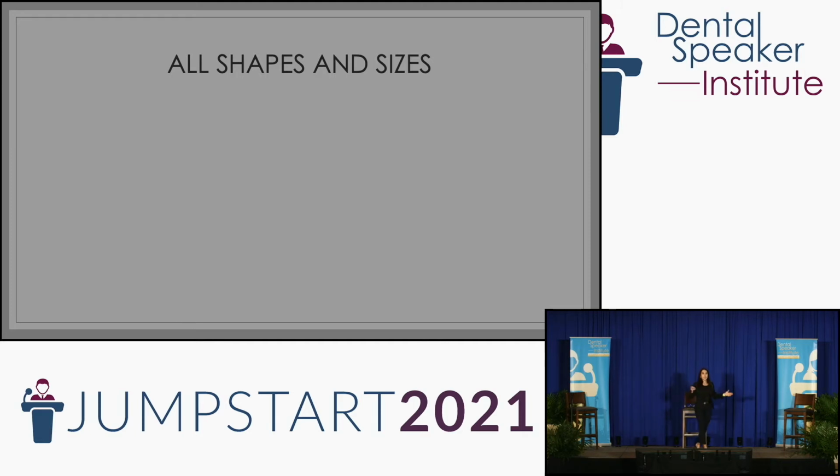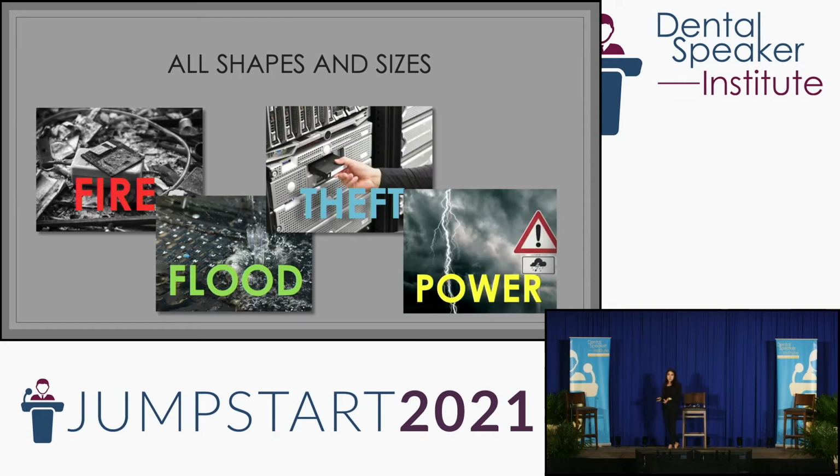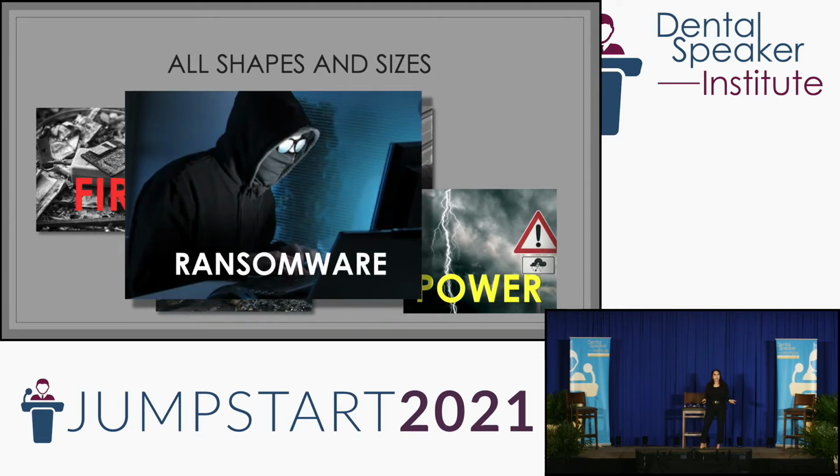So the threats, let's go back to that. All shapes and sizes. Fire, we got flood, theft, power, and recently, a huge increase in dental offices is the ransomware cases. Now, ransomware is a malicious software that completely paralyzes your ability to go back and access your data. Now, that's not a good thing, right? You need to be able to access your data at any given point in time. And you're not able to unless you pay it off.